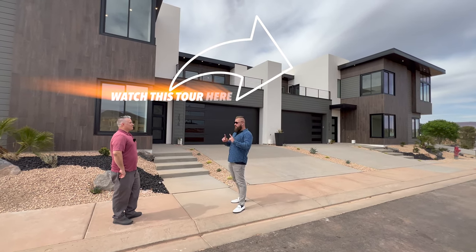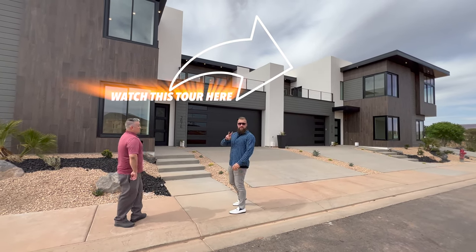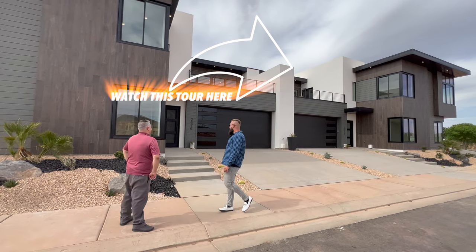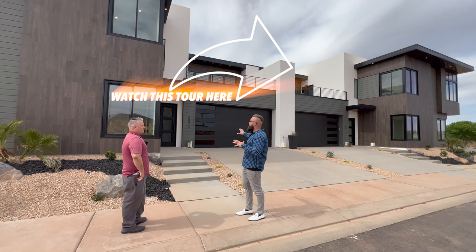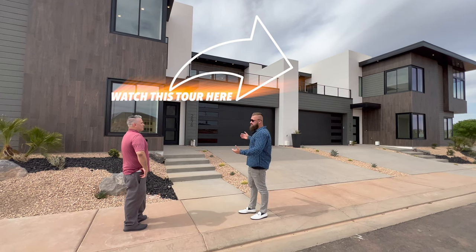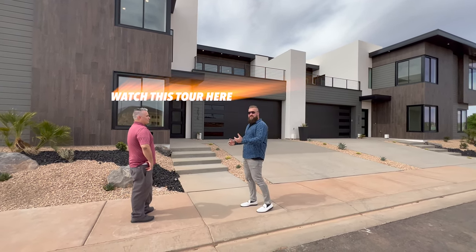We have one more unit, right? There's actually another one. We have two more to walk through, and all of them are so unique, but this particular model is, you know, wildly different from the other two, but Dave's going to tell us all about it.